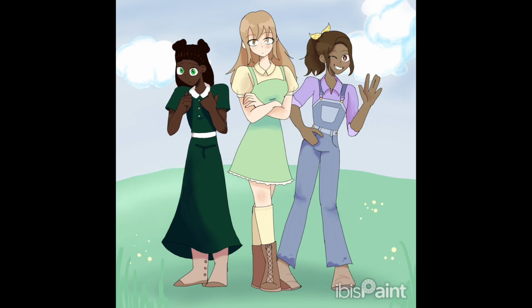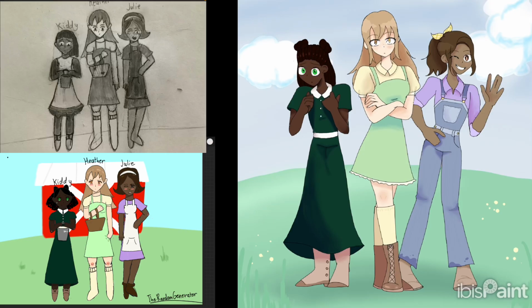I normally don't really draw backgrounds for pictures because I'm not too good at it, but I'm just trying to improve with that, and I think starting out simple is good. That's all for this design, and here's a new and old picture side by side.